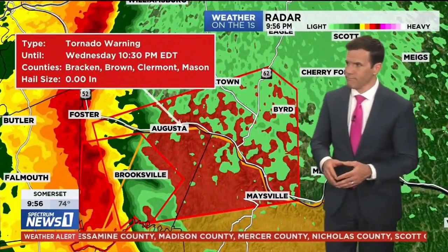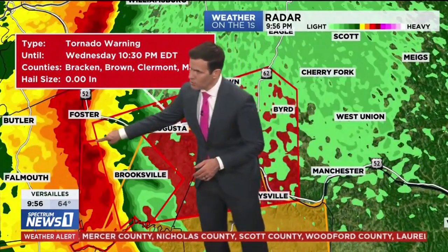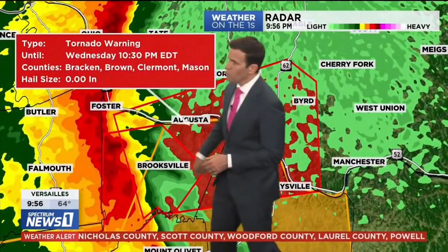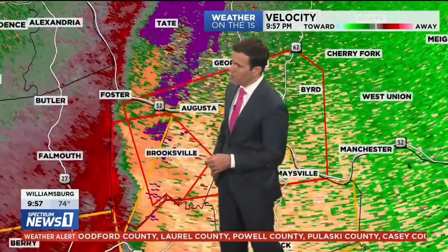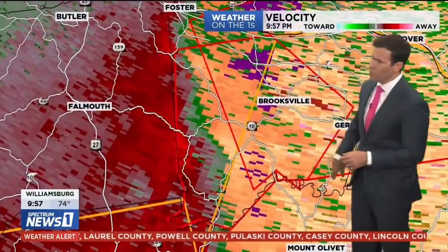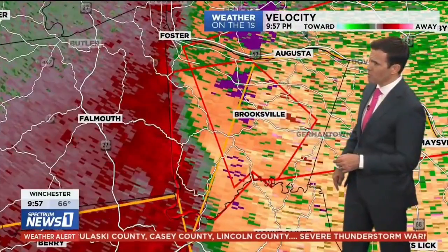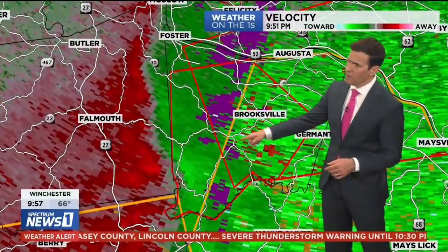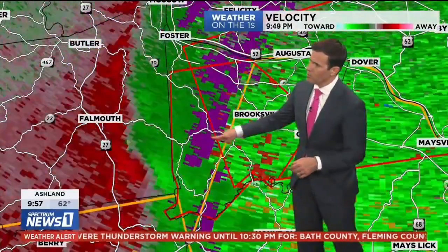Again, radar indicated rotation with this. Okay, and so yeah, we've been seeing that. Remember, we're not seeing a completely smooth setup here. Let's go over to velocity again. Hopefully, we're in a good spot with the radar segment. Oh, with the one we were looking at earlier, let's back that up a little bit. We should be able to see it better in motion as it was coming through. Yeah, that was the one we were looking at. There it was right there.